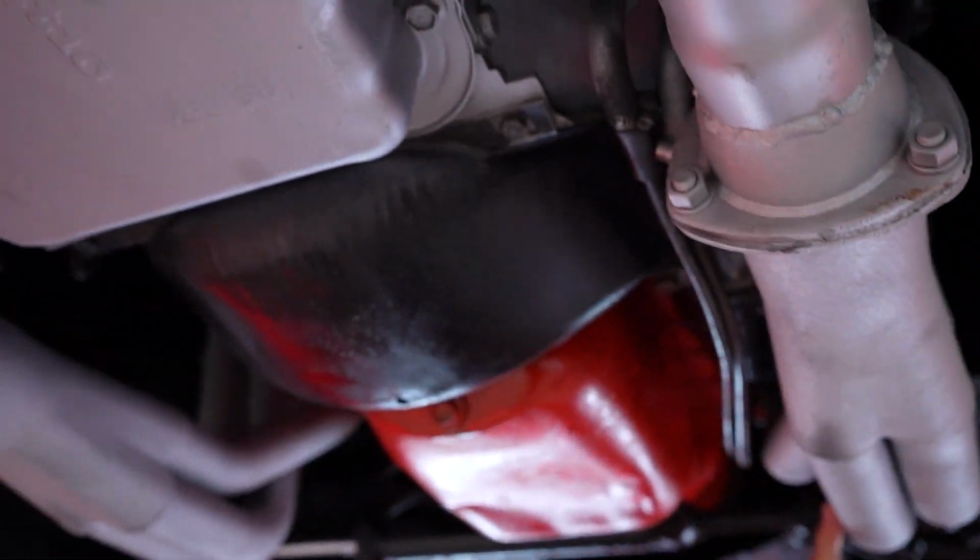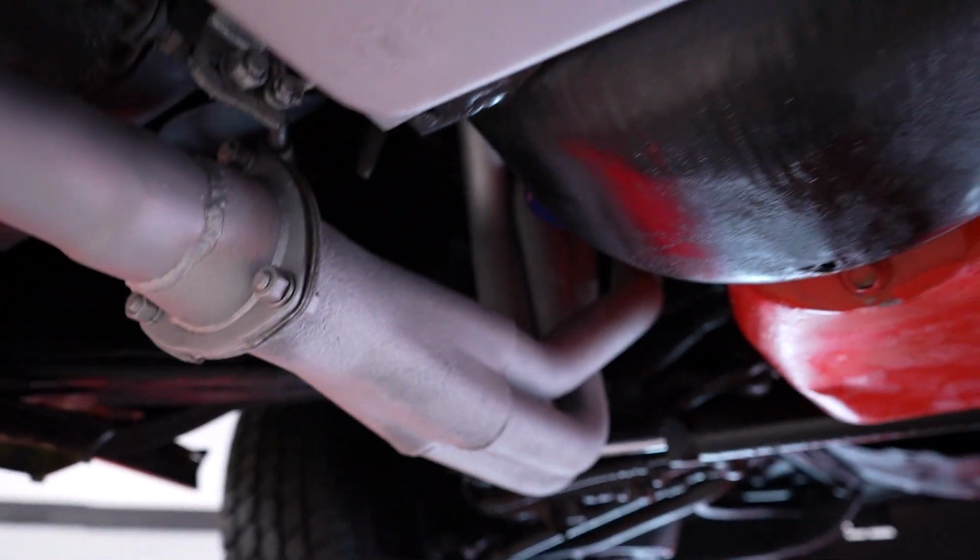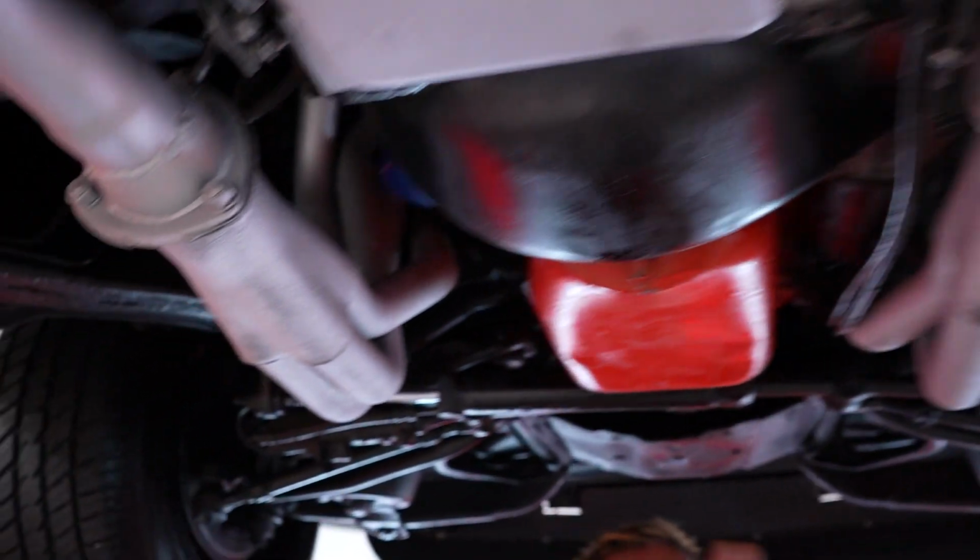The headers, both in good shape, driver's side and passenger side. I don't see any rust holes, rot holes, pinholes. Frame rails on the car look to be in good condition, driver and passenger side.